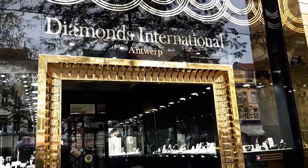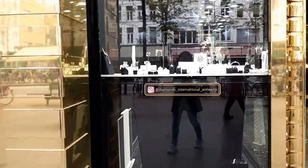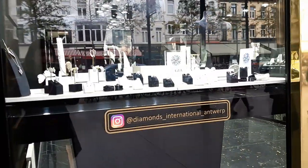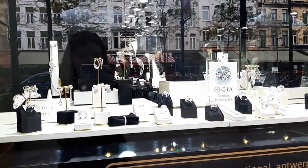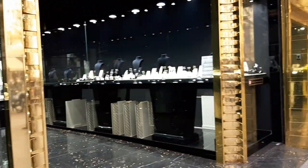So this is the street where you can find lots of diamonds, and they vary by prices and by shape, and of course they are very expensive.